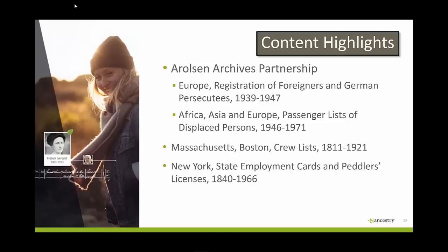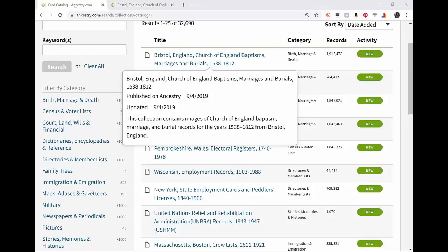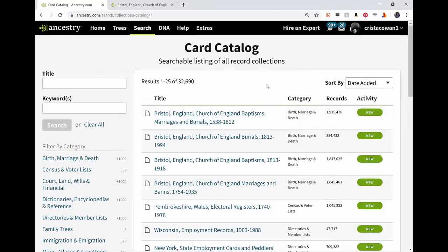And then the last set of records that I want to talk about here in the card catalog is the Bristol, England, Church of England, baptisms, marriages, and burials. So most of you who do English research know that the country started keeping birth, marriage, and death records at a government level. They're called civil registration records, in 1837. Now, of course, it took a couple decades before there was general compliance across the country. Prior to that, and then all through that same period of time, the Church of England, which is the state church there, also kept records.